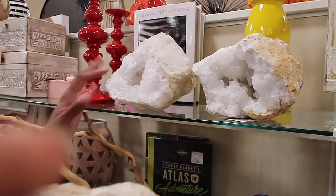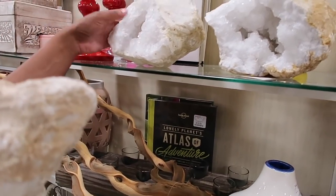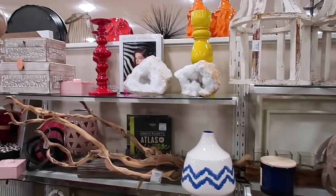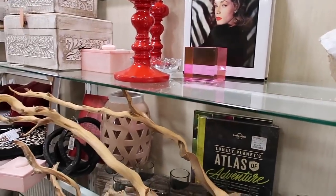And then I backtracked and found the other two, which I don't know how I missed them because they're huge. So here we're trying to figure out which crystals or clusters, whatever you want to call them, we should get. They were each $69.99, so I wasn't going to get all three. I just got two of them. And these are dupes for Restoration Hardware as well, but cheaper.